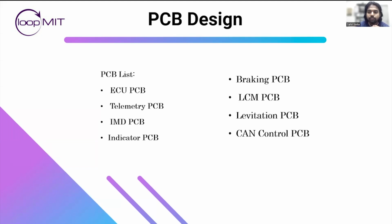The next thing we have is the PCB design. The word PCB means printed circuit board. We print it as per our requirement. How many sensors do we need? Where all do we need? What are the microcontrollers we are using? So these are some of the things that we have currently taken under and we are currently working on in the electronics domain of loopMIT.